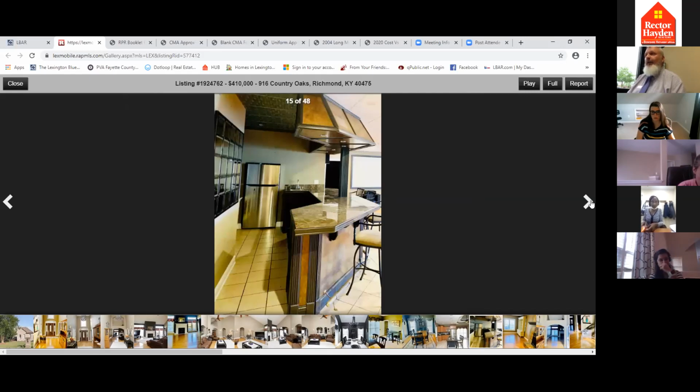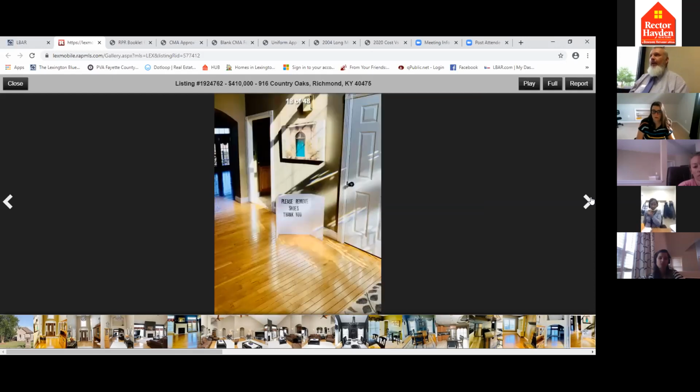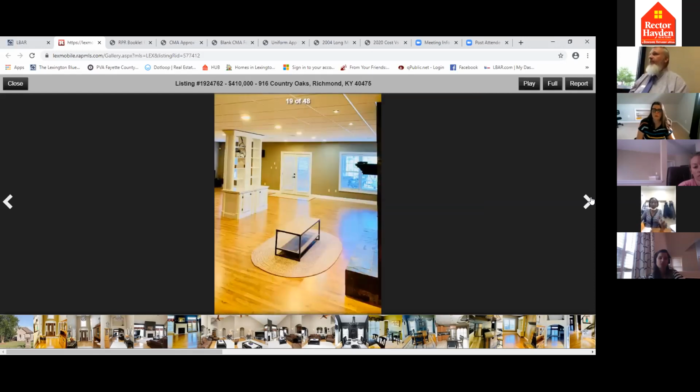And another learning lesson as a listing agent, your pictures need to tell a story. It needs to walk you from the entrance through the house. Well, right now we're at number 15 and we're showing the bar in the basement. And then we jump back upstairs. And then here in a minute, we're going to jump back to the basement. So are you telling the story, if that makes any sense?